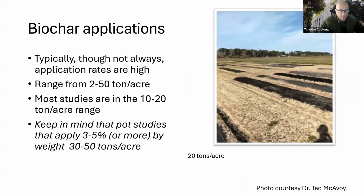So a couple of things on biochar applications. Typically, application rates are quite high, usually from 20 to 50 tons an acre. And most studies are in the 10 to 20 ton per acre range. So if you're used to putting compost out at 10 tons an acre, that kind of gives you an idea. I will say that biochar is not very dense. It's kind of light and fluffy. And so putting out 10 tons an acre of biochar is probably going to look like a lot more than 10 tons of compost.